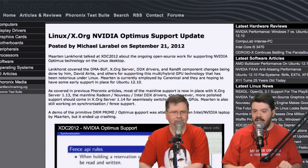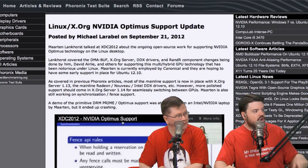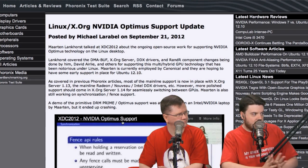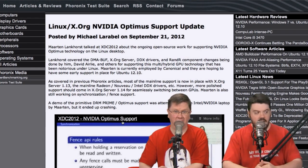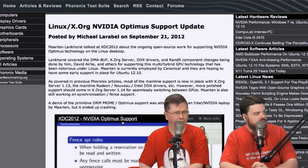After Linus's rant, however, an NVIDIA engineer stepped up and started getting things working. They've partnered with somebody who's working at Canonical. I'm going to screw up his name. Martin, M-A-A-R-T-E-N. Martin is currently employed by Canonical, and he's hoping to have early support for integrated Optimus switching in Ubuntu 12.10. Because this work is being done at the Xorg level, the DDX driver level, and the RandR level, these changes aren't specific to Ubuntu, but the Canonical rep is working with the NVIDIA folks directly, and this benefits all Linux users.